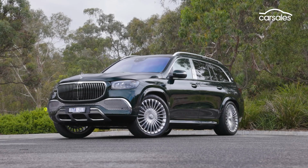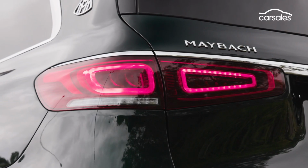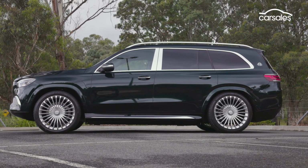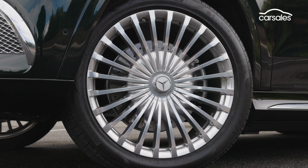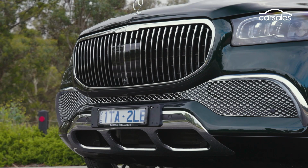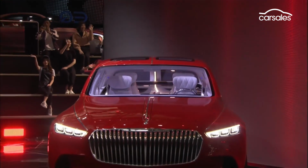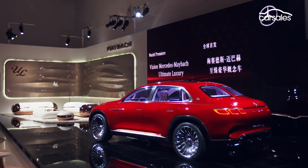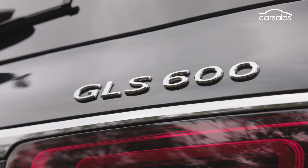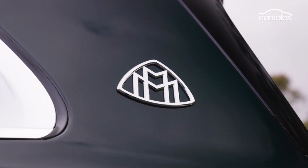From 50 paces, you'd struggle to spot the differences over a regular Mercedes GLS. But the hefty 2.8-tonne Maybach gets massive, unique, forged and polished 23-inch aluminium alloy wheels, an oversized grille, and more chrome than a Harley-Davidson showroom. Inspired by the weirdo Maybach Ultimate Luxury concept from 2018, but with the bubble butt having been mercifully removed, the GLS 600 retains a Mercedes badge but adds a few Maybach logos if you look closely enough.